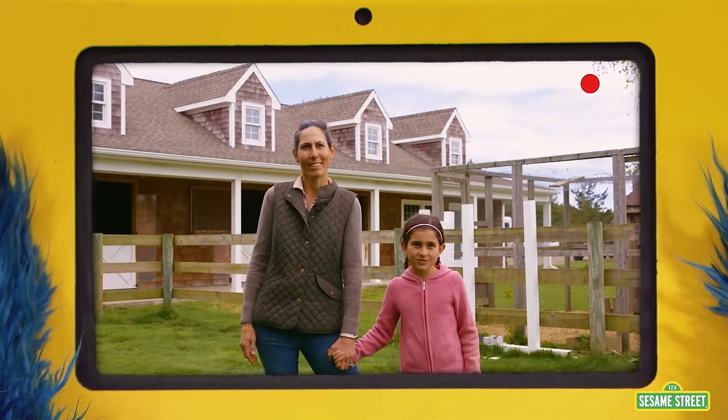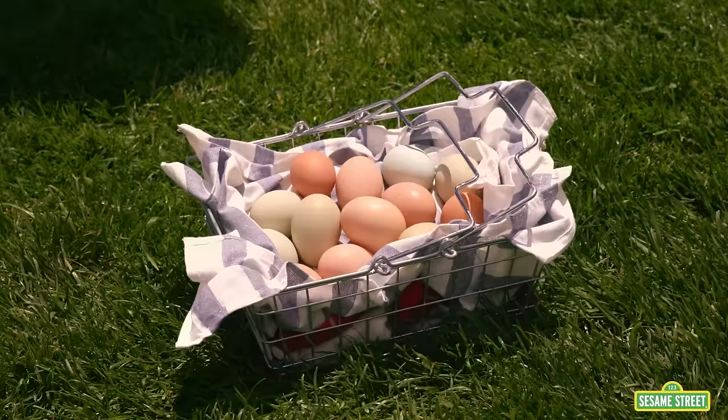So where do the eggs grow? Me no see any plants. This isn't a plant farm. It's a chicken farm. Chicken? Eggs come from chickens. Come on, I'll show you.